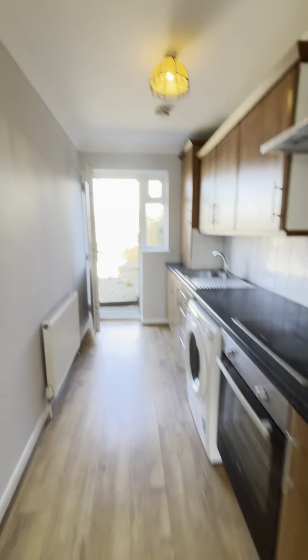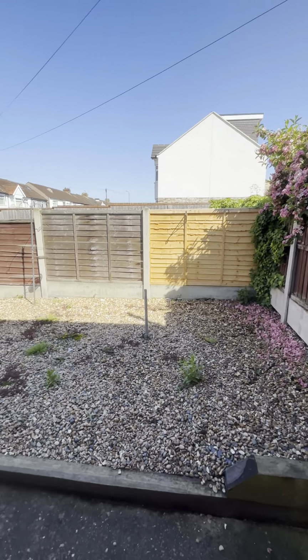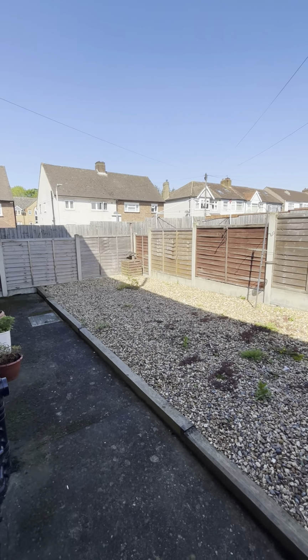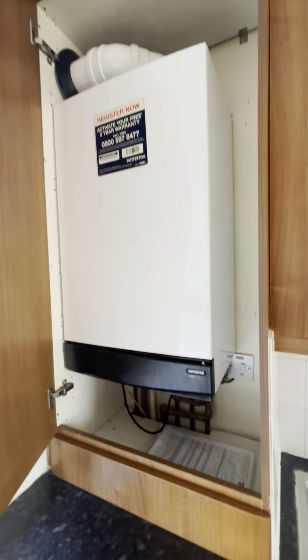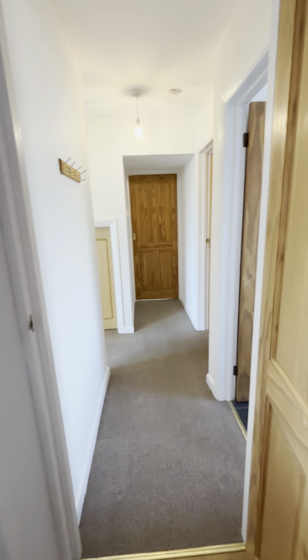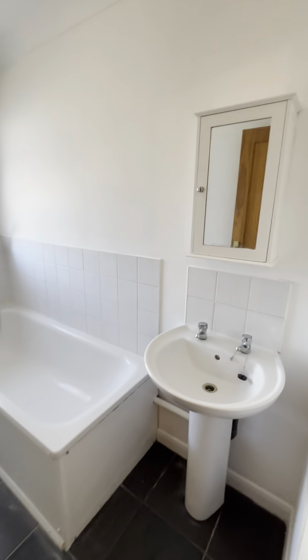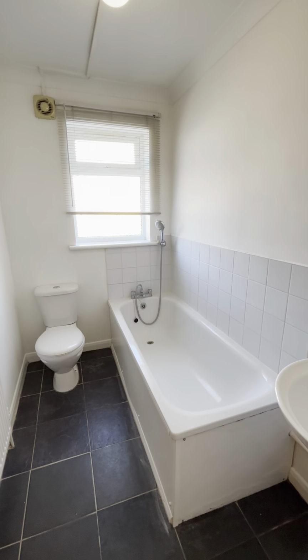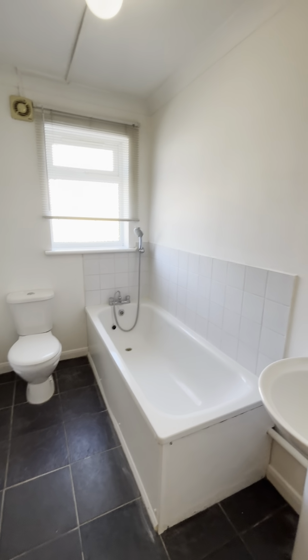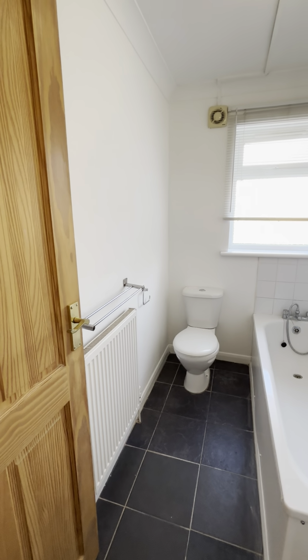If you wanted one. This property does also come with a garden. This is your own private garden. And just quickly showing you, the boiler is also located in the kitchen. Okay, now I'm just going to go out here and show you the bathroom. We have got a shower attachment to the bath, and the radiator with the rail above it in here as well.